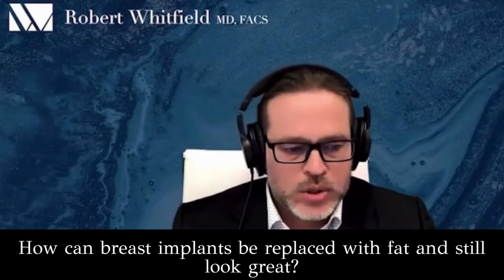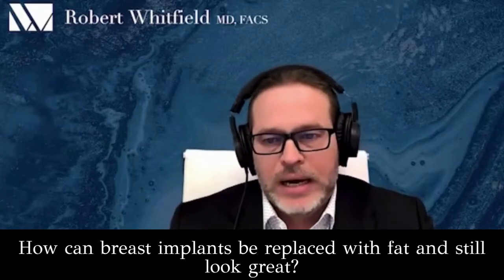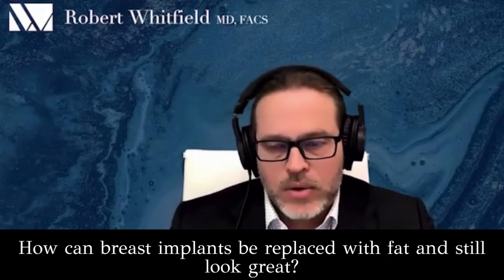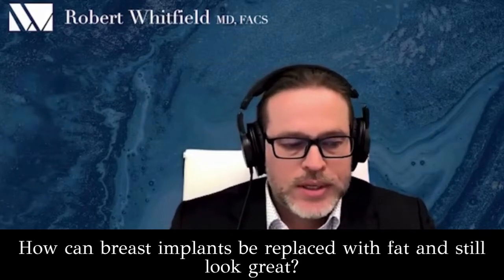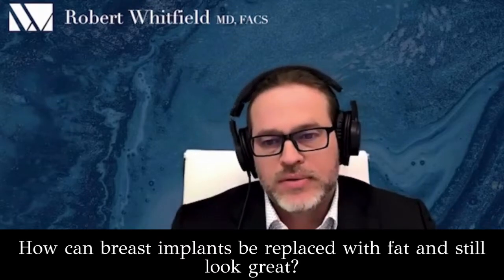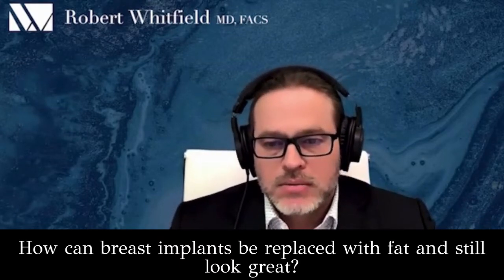We're doing liposuction. So we're taking fat out of areas where we don't want it: our hips, love handles, inner and outer thighs. We're putting it in different places. Think of the craze of the Brazilian butt lift. We're making butts out of fat.